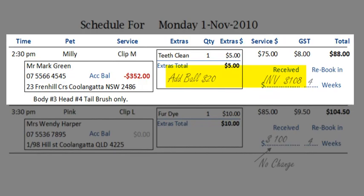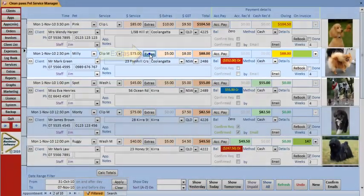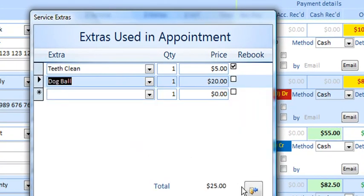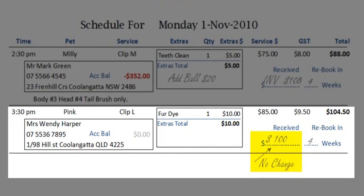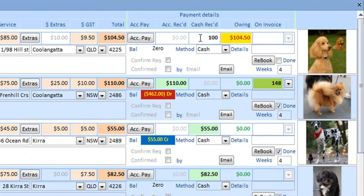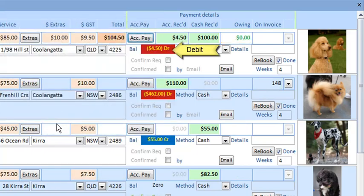Mr. Mark Green purchased a ball for Millie, so I add it to his appointment. And as he is an invoice customer, I pay his appointment by adding it to his current invoice, taking his invoice amount to $462. Neither Mrs. Wendy Harper or I had enough change, so I pay $100 in cash and debit the remaining $4.50 to her account, so I can collect at next appointment.